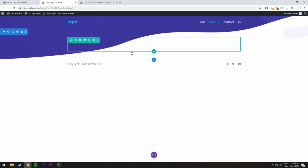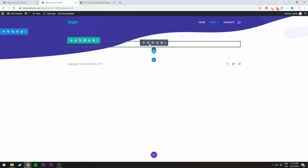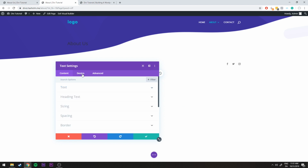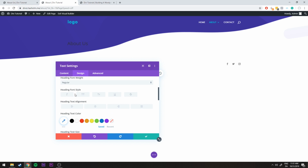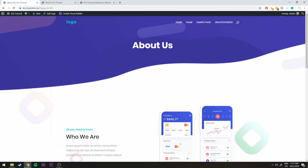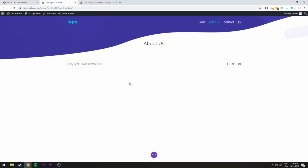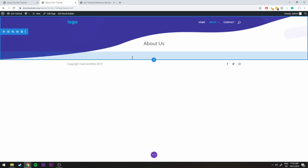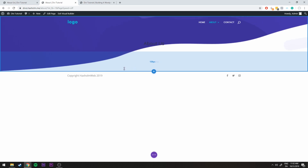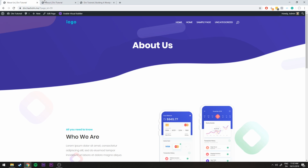Now it's time to add a little bit more space. Let me first edit the text, design, heading text, H1, and center it. You'll see that we want to have the text up in the blue area, so we want to get the blue area further down on the page. We do that by hovering over the section, and this part here, we drag it down. Something like that seems fine to me.